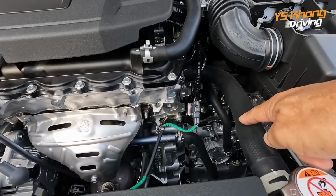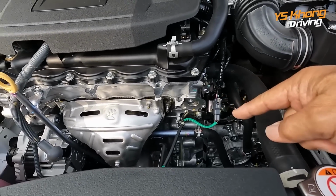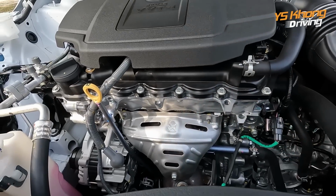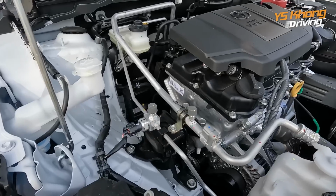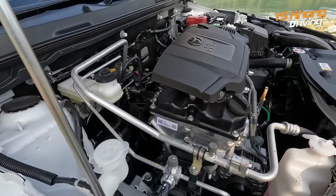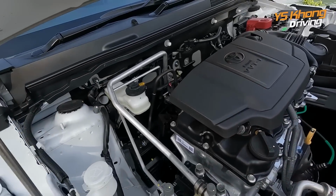That one is a CVT transmission, and this is an all aluminum engine, aluminum block and aluminum cylinder head. So the mounting is of course transverse, and this is with dual VVTi. That means the inlet and exhaust valves are variable timing.